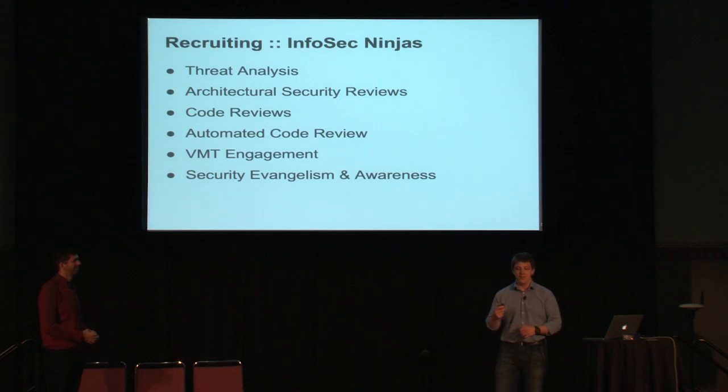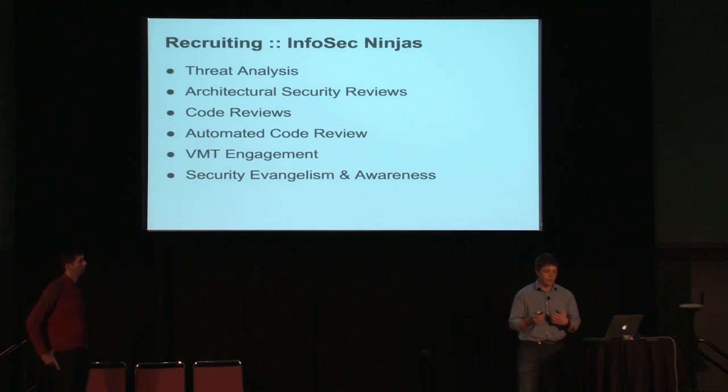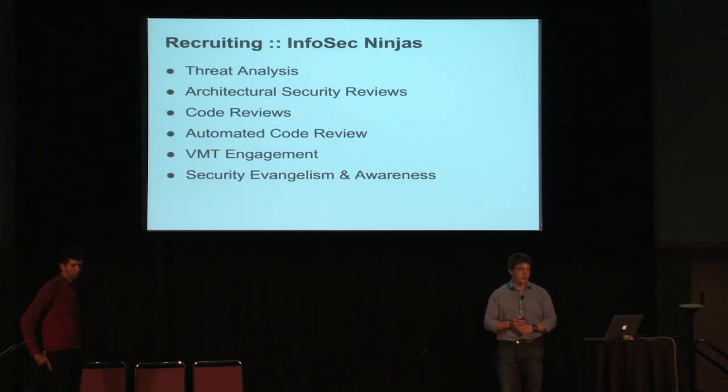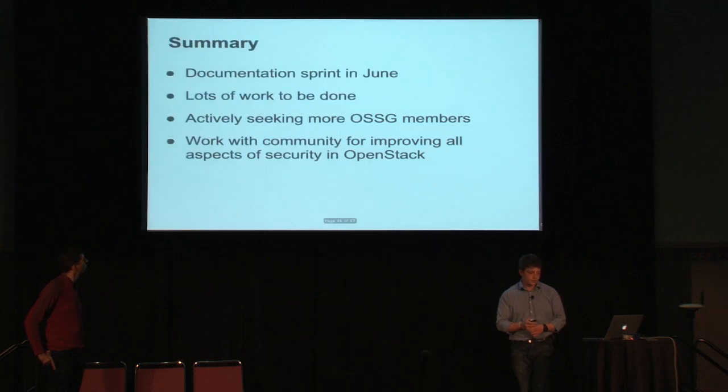But what we can do is we can get out there and we can start talking to people about this stuff early. We can hold up old things as examples of areas where code could have been done better. And we want more security people to be there to be able to have those sorts of discussions and to be open and just kind of move everything forward.